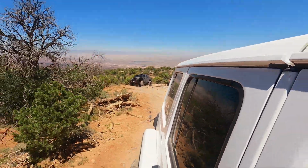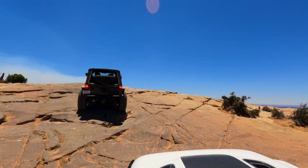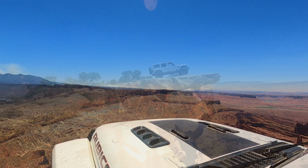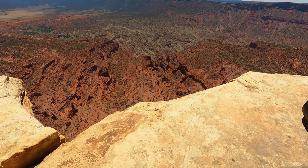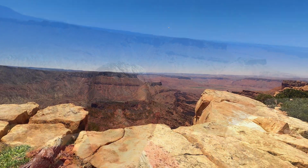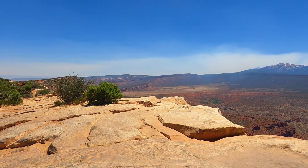We are in the final climb to the top of the world. Not much longer for the amazing view. Hey guys, we are at the top of the world and it's pretty amazing. We got some good footage, some friends hanging off the edge. Figured I'd get a quick update here. It's really hot. These are trying to help keep us cool. This is absolutely breathtaking. So beautiful.